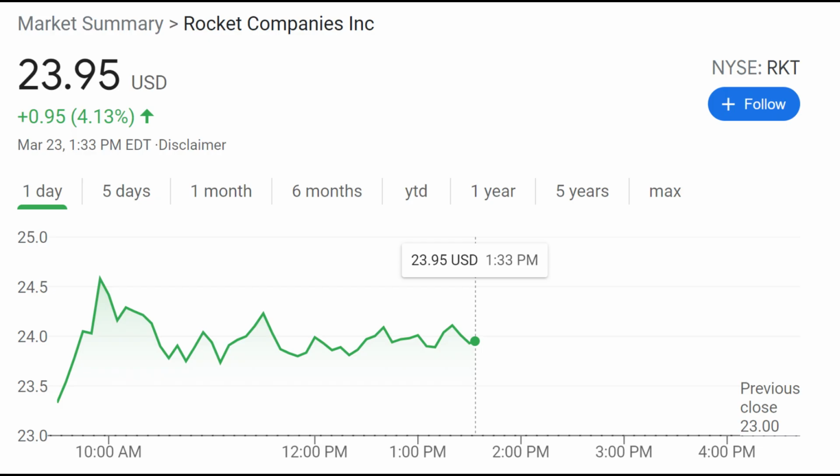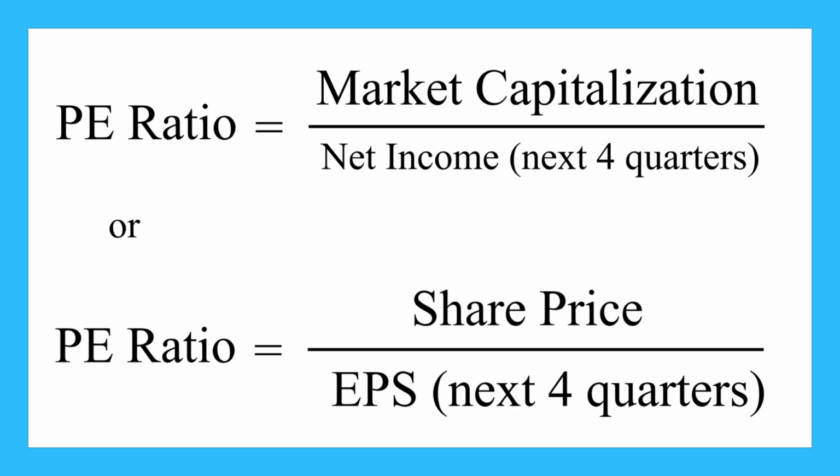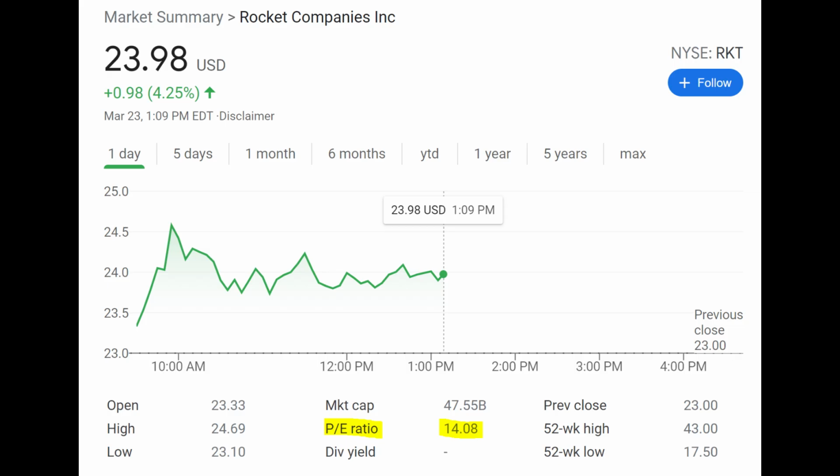So now that we've covered that, let's get into Rocket's PE ratio. Generally there are two types of PE ratios, a trailing PE and a forward PE. A trailing PE divides the current share price by the combined EPS for the last 4 quarters. A forward PE ratio divides the current share price by the estimates for the next 4 quarters. And if you're looking at a website or app and it displays the PE ratio for a stock, it will almost always be the trailing PE ratio unless otherwise stated.